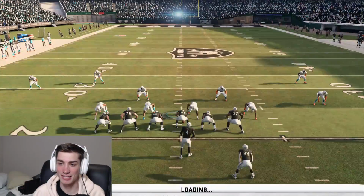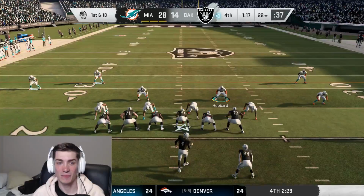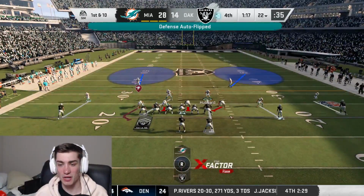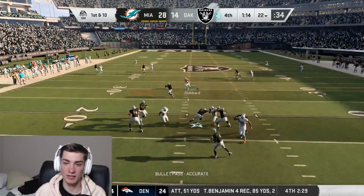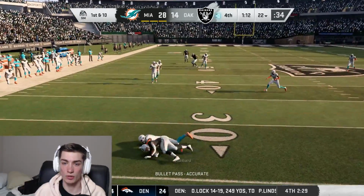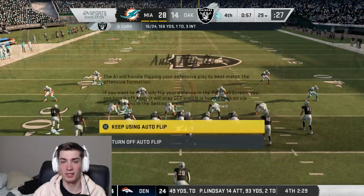Gesicki did not initiate contact here. He just drags him and then gets the interception. That's absolutely ridiculous. And I guess, yeah, we technically gave him a shot now. Not really, but trying to rip the football out with Hubbard.